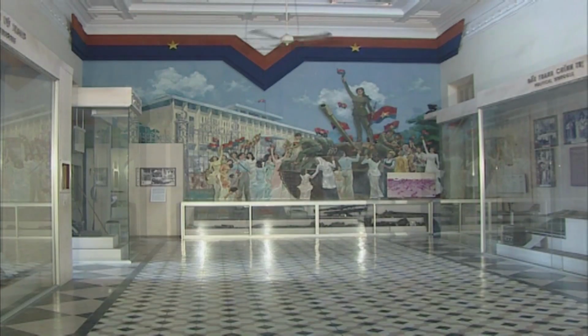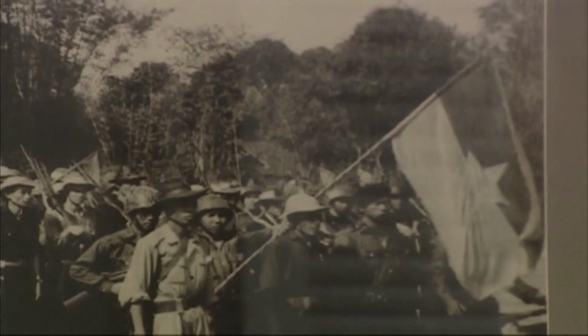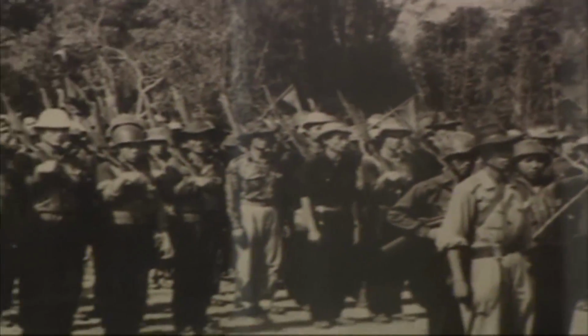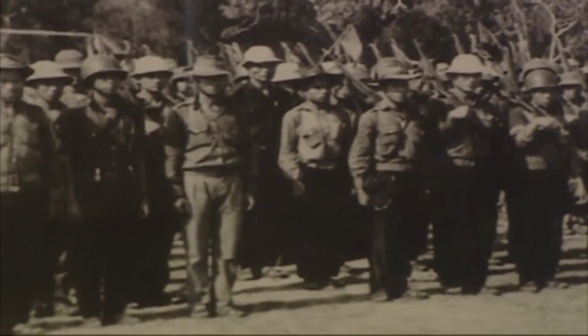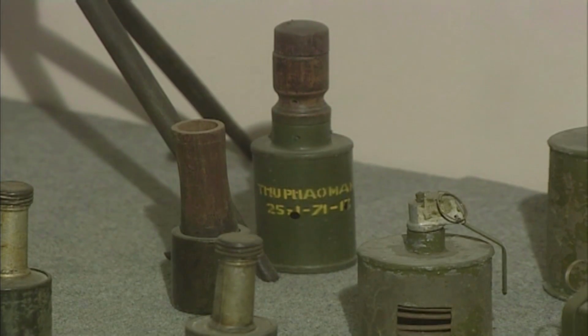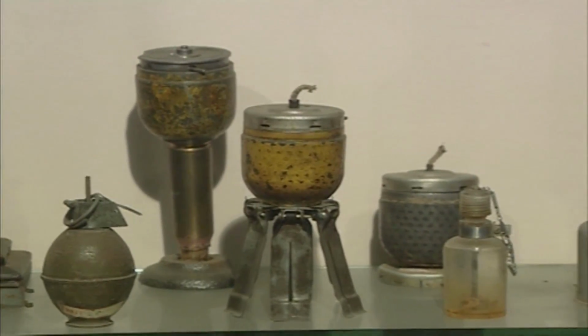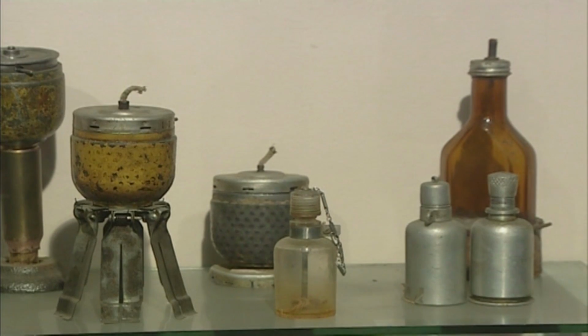The resistance war against America is a major topic of the museum. In 1960, the People's Liberation Front of the South was established. The small armed forces became bigger troops, using everything from simple weapons, self-made bombs and mines, to oil lamps or anything that could be made without modern technology, from a perfume bottle to an American bomblet.